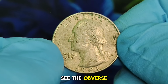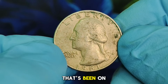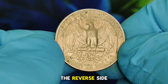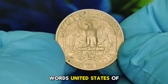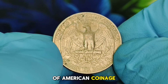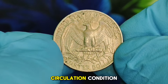As you can see, the obverse side of the 1981 Washington quarter displays the classic design of George Washington's profile. It's a design that's been on the quarter since 1932, but the sharp details of the image really stand out on a well-circulated coin. The reverse side of the coin shows the familiar eagle perched on a branch, with the words United States of America and E Pluribus Unum prominently displayed. It's a timeless design that has become an emblem of American coinage. Now, when it comes to the 1981 Washington quarter, most of the coins you'll find today are in circulation condition.